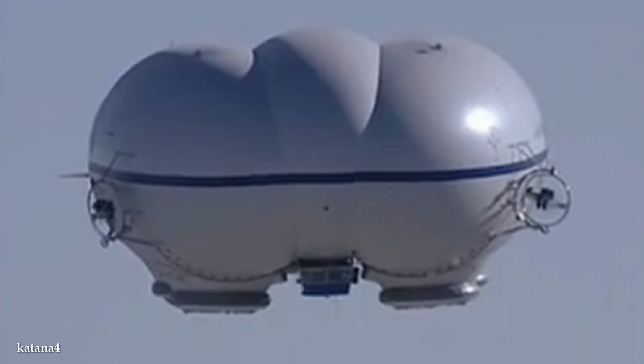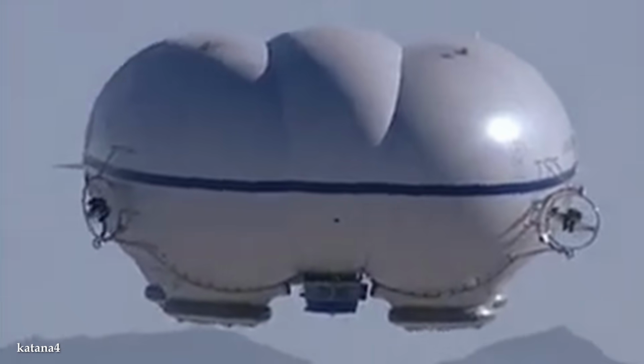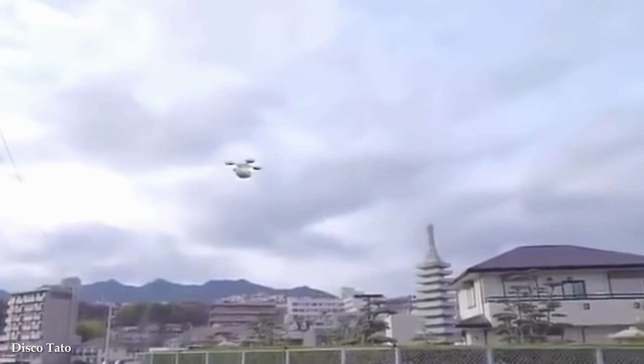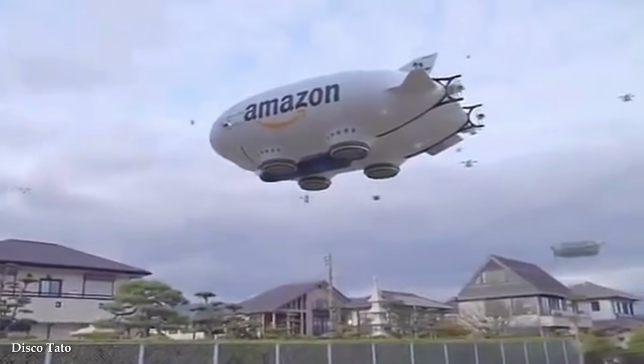The large cargo bay within the central hull provides plenty of space for transporting goods or equipment or personnel, and makes the airship ideal for various applications. The payload capacity combined with that vertical flight capability opens up new possibilities for delivering supplies to remote locations.